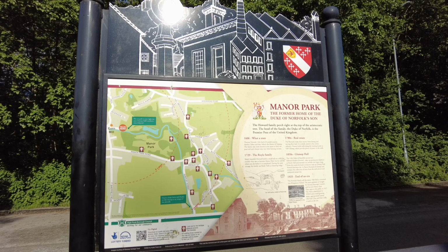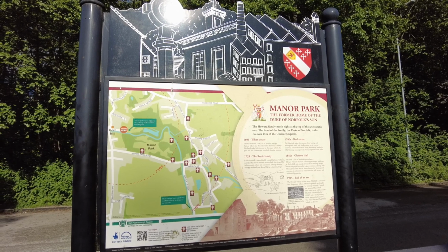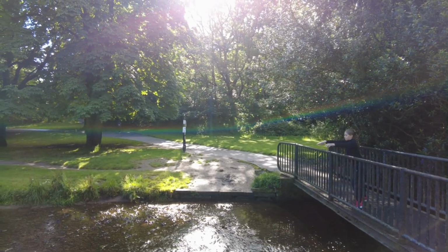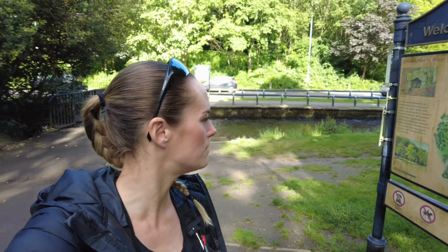Anyway, oh look, here's a better sign. Manor Park, the former home of the Duke of Norfolk's son. Well, that's nice to have a Norfolk connection because that's where I'm from. That's where we need to go. Follow the sunshine. Introduction to Manor Park. Oh, I'm so excited. We don't have loads of time though, so I might have to read all the information later. Let's get to the parkrun start.